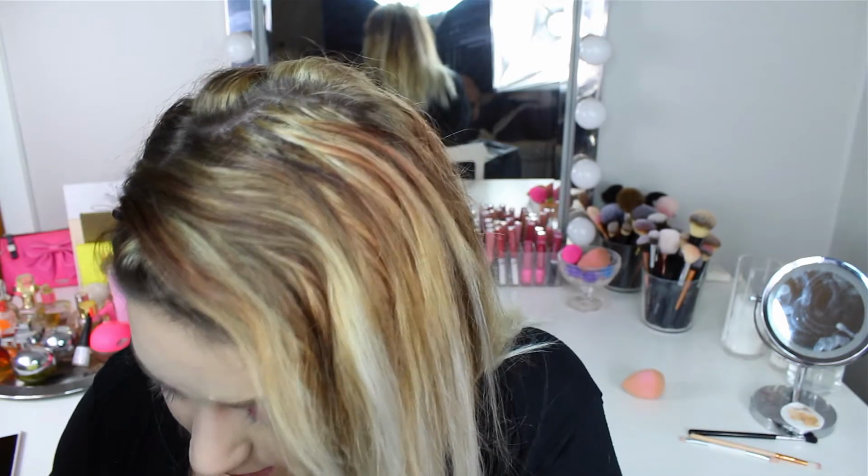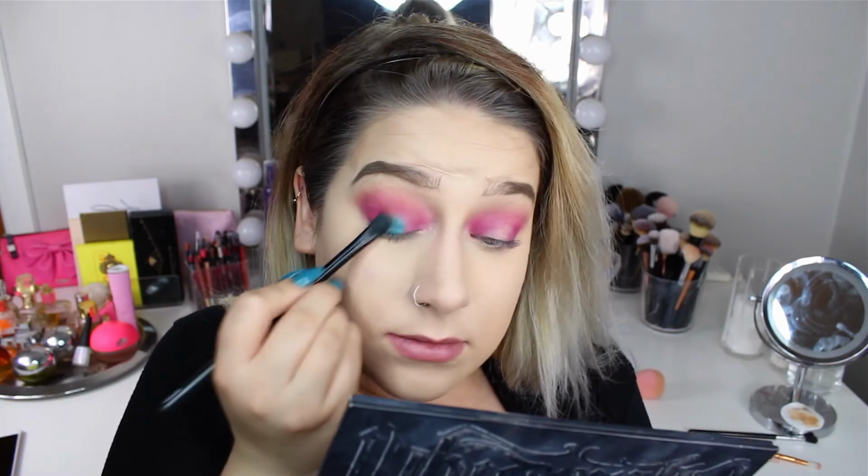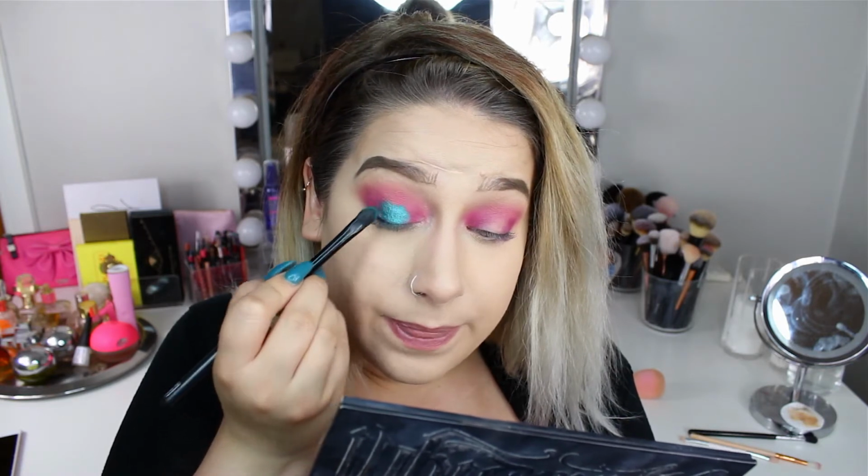And now I really want to use this shade, Tiny Tangerines. I'm thinking of pools when I say it. So I'm taking that on a Mina concealer brush. Oh my god, yes. So you don't have to worry that this is not blended and that it looks insane, because it will get better.